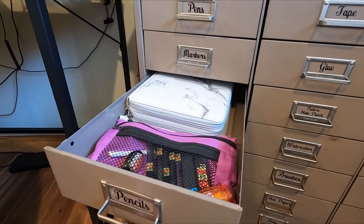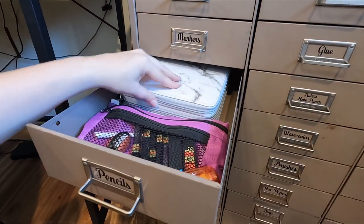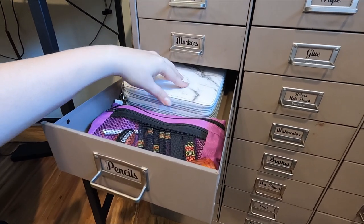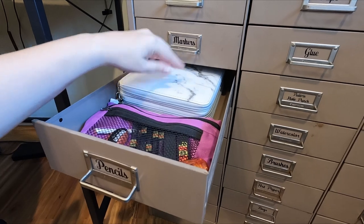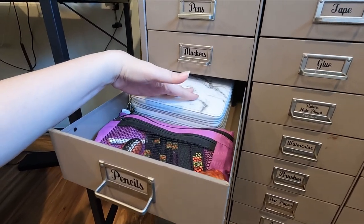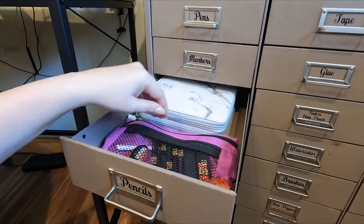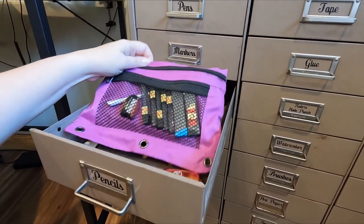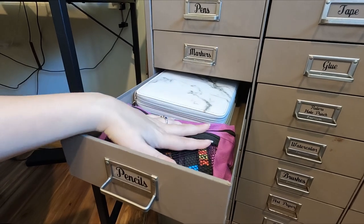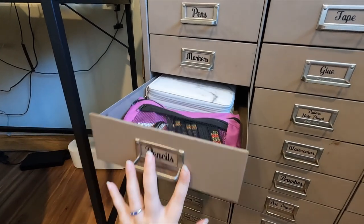Pencils. We kind of already looked at this drawer, but this is color pencils, just like a Crayola set. Nothing super fancy, but it is like the 100 whatever number pack. And I honestly love them. One day I'll have some Prismacolors. I've used them before. I've just never owned them. And then this bag is full of like extra lead, regular pencils, and a few like sketching type pencils.